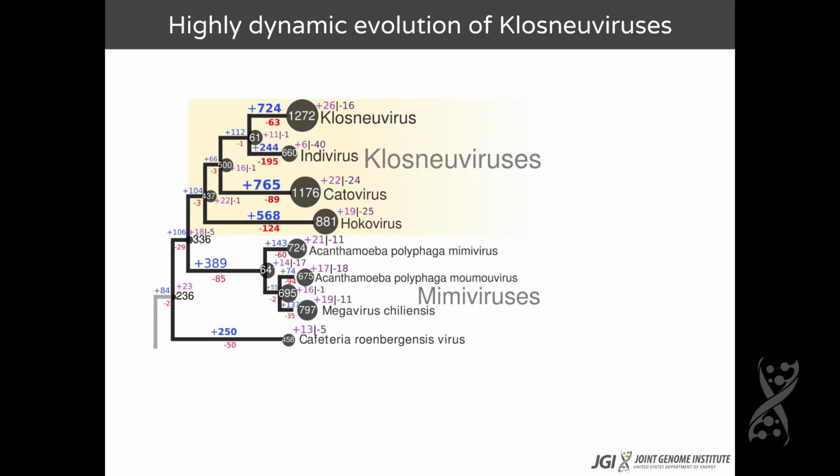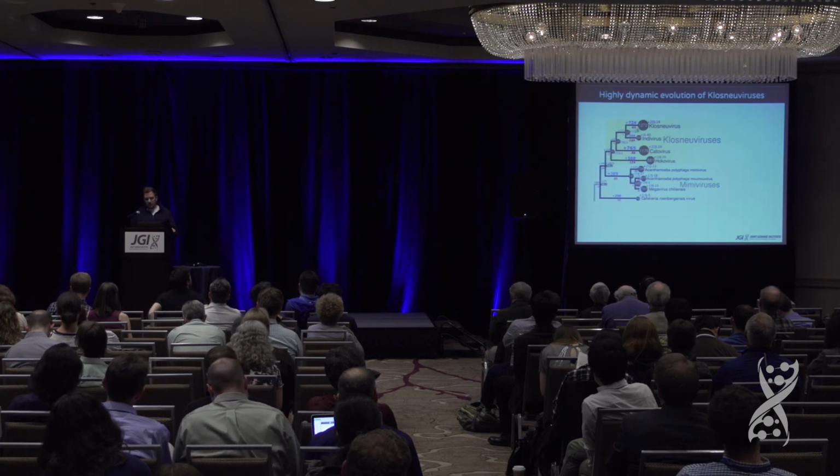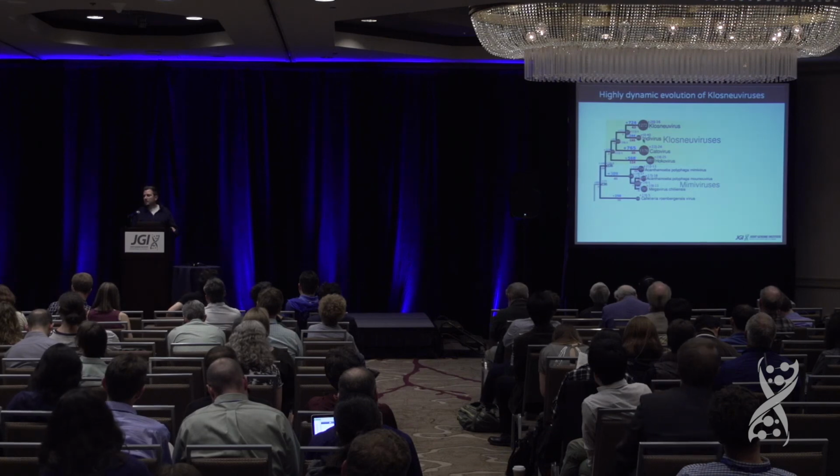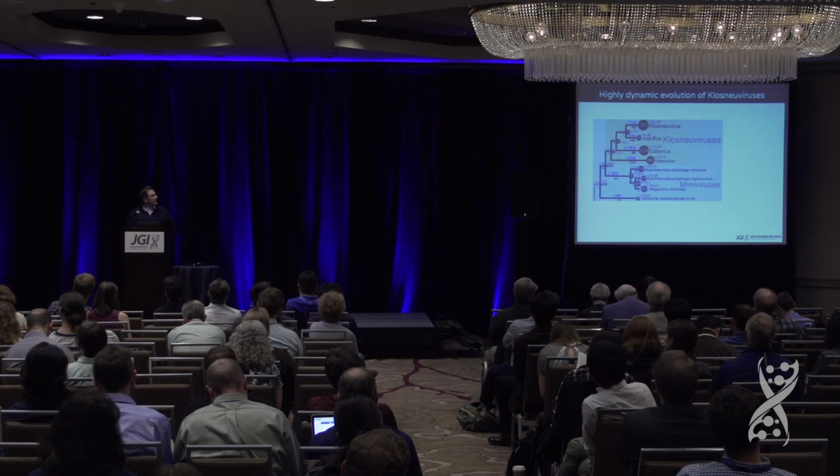And next we try to model the most likely path of the evolution of the Klosnoviruses. So for that we go along the species tree, and we see here, in blue, events of gene gain. In red we see events of gene loss. And we also see gene family expansion and contraction. So all these are mechanisms which usually shape these giant virus genomes. And here we start with a rather small virus, around 240 gene families. And we see that through lineage-independent gene gain, all these different lineages here emerge. This is a highly dynamic process, as it becomes clear when we compare Klosnovirus and Indivirus.